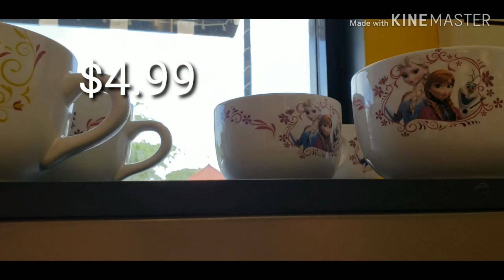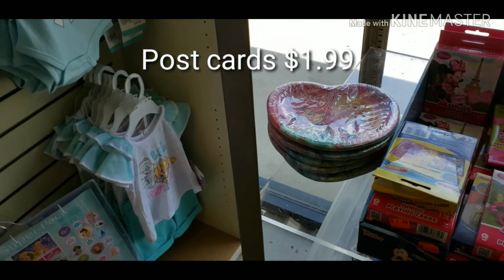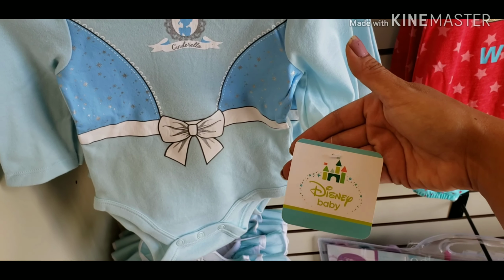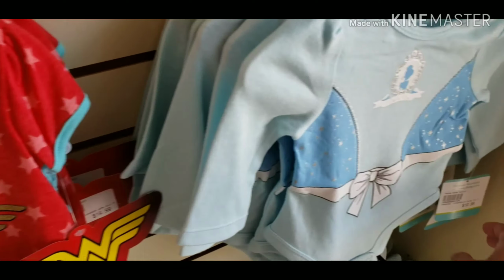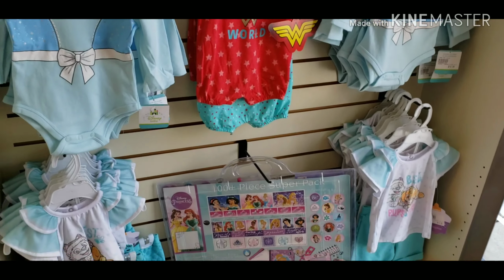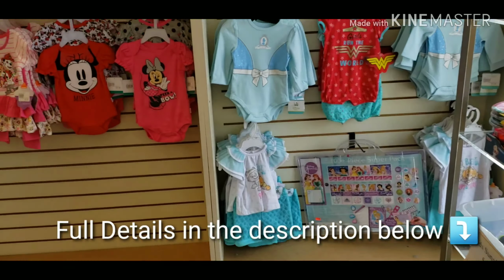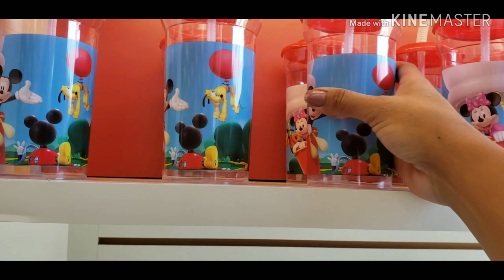Wow, that's really good. These cards are $1.99. I wonder if you can see them. Look at this. And the material's pretty good. Oh, look. This is like from Shop Disney. $10.99. $14.99. Oh, for $12.99. So you're gonna find like different brands. Adult ponchos are $2.99. For $2.49, and kids are $1.99. But if you watch my other videos, you know you can get the Disney ones from the park for $2.99 right now. These cups are cute. Oh wow, $1.99, that's really good.